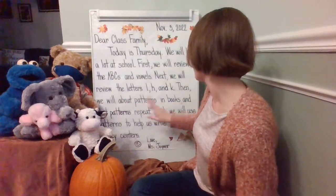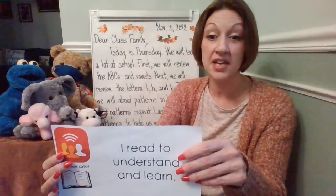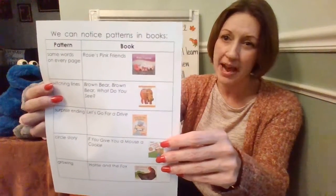Then we will learn about patterns in books and the patterns repeat. Okay, I read to understand and learn. We're working on patterns in books. We're going to be visiting a lot of books. There are different types of patterns that authors can write with. So we can notice patterns in books.